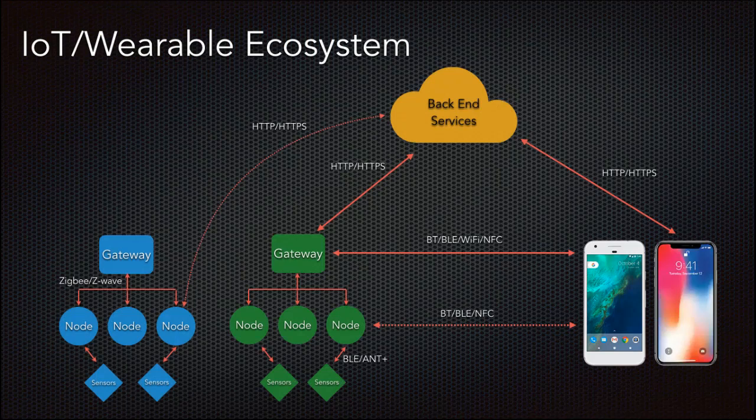Generally speaking, if you look at any device manufacturer, a product manufacturer that is making an IoT device or a wearable, they work off a generic blueprint that looks somewhat like this. Broadly, if you look at the screen at the bottom left, you have the form factor devices. So you have the gateway and the node devices. On the right-hand side, you see the companion phone application, which is typically an app on your Android or an iOS phone. And then you have a cloud component.